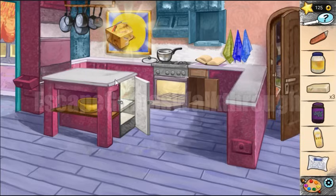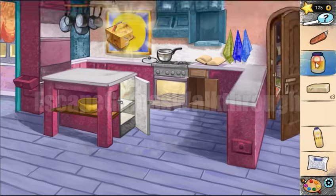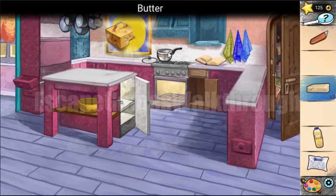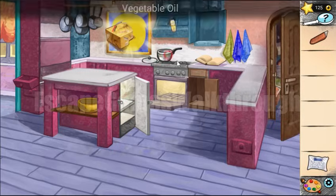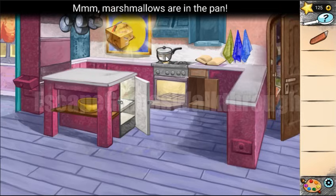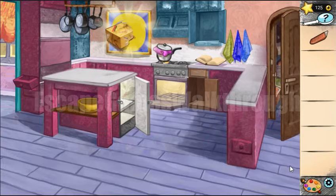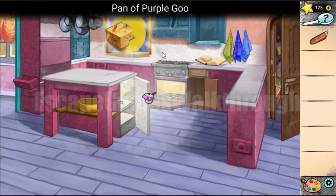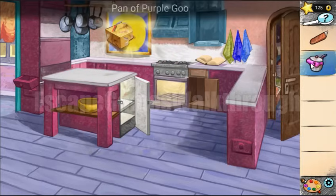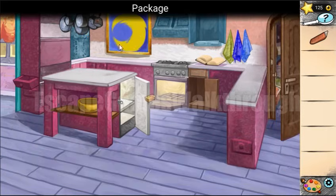So let's put them to cook. Okay, we've done. Now let's use it on this painting to get it from here.